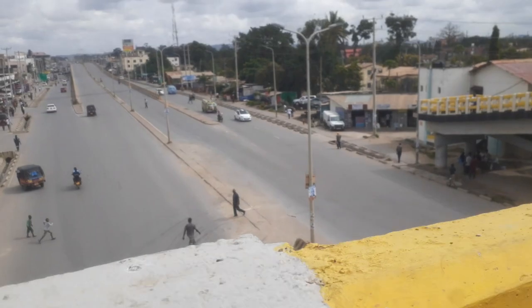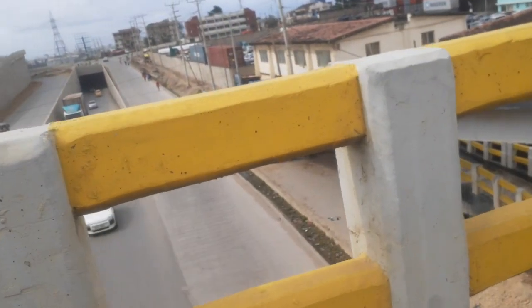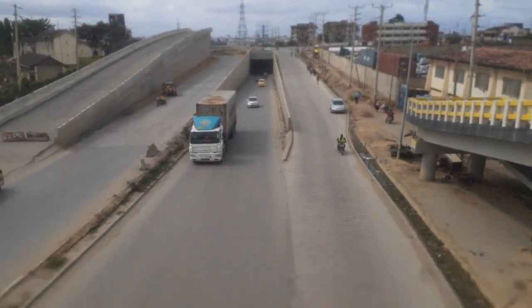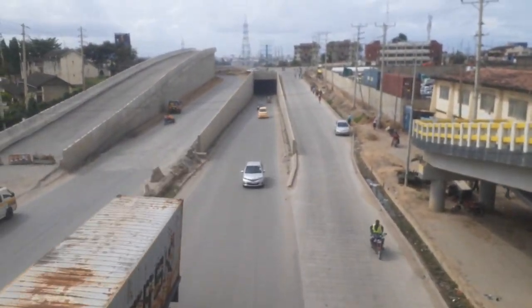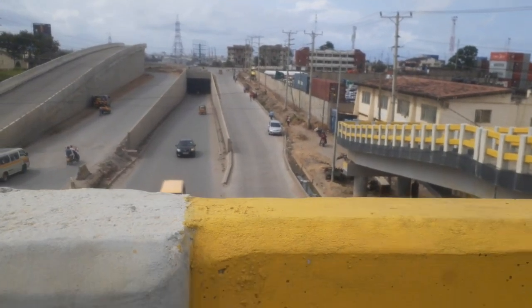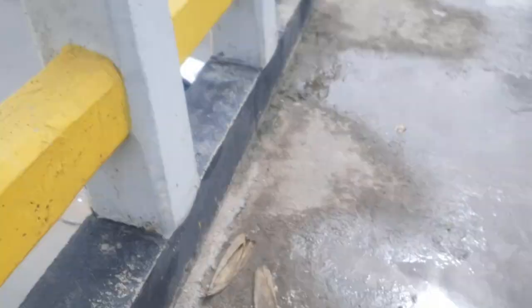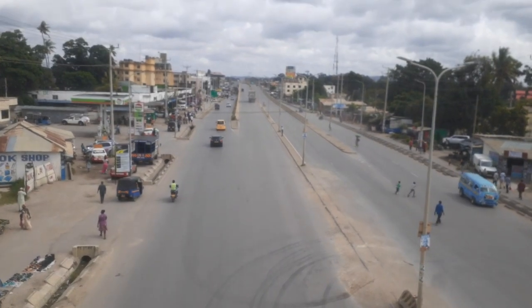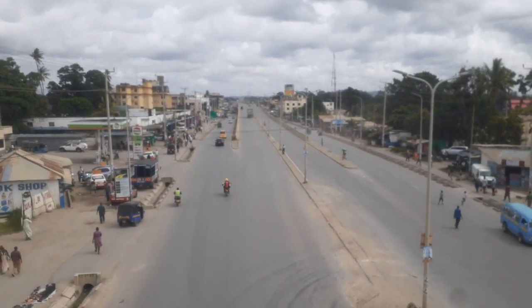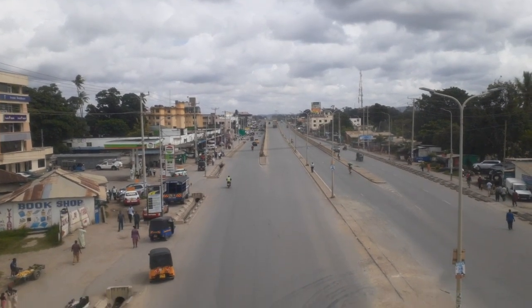You can look, guys. Let me show you from this other side, man. It has really been raining. Jesus. You can see? Wow. Man, I've just stepped on mud right there. Man, my shoes are getting dirty. Look, guys. How beautiful is this, man?